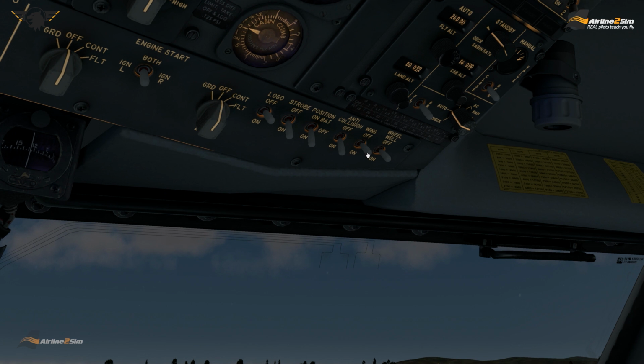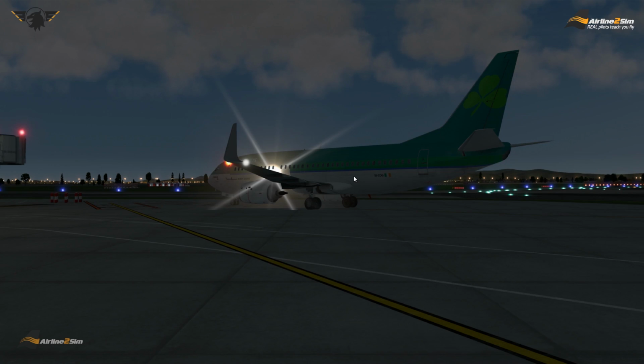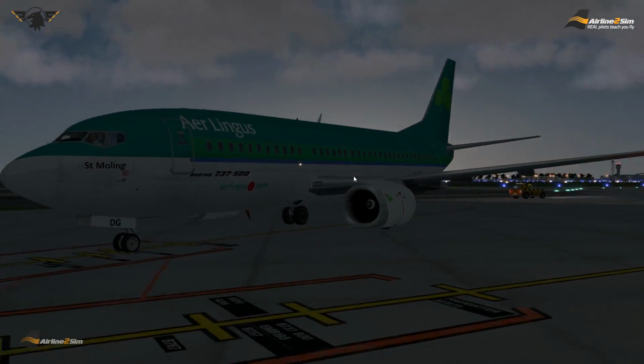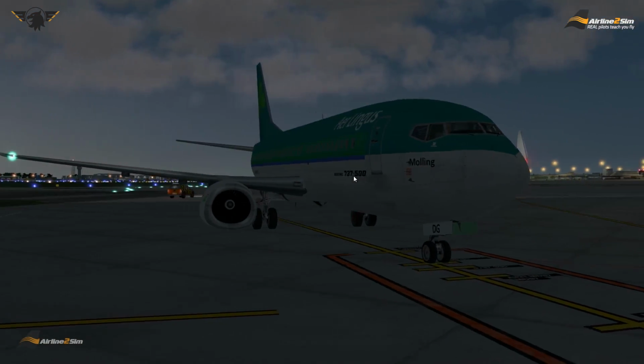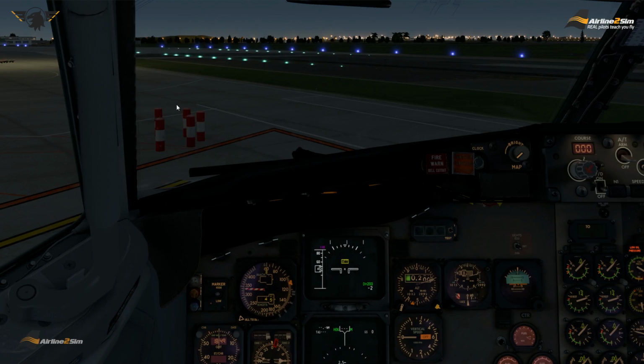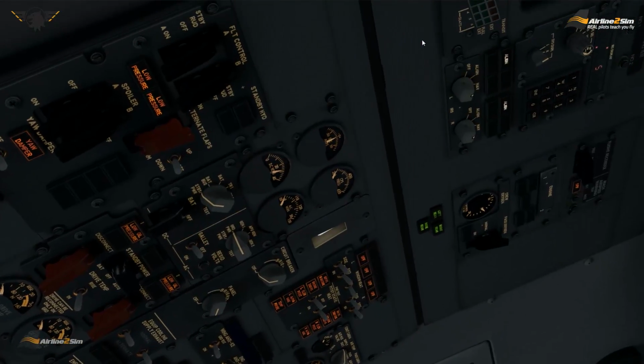Okay. Strobe lights, we know, big white strobes on the outside. Anti-collision lights are just the red ones. The wing lights light up the leading edge. The 737-300 is quite a short little thing, so it's one of the few airliners where you can actually see the wing from the flight deck. Right, okay. Let me put the dome light on so we can see what we're doing.